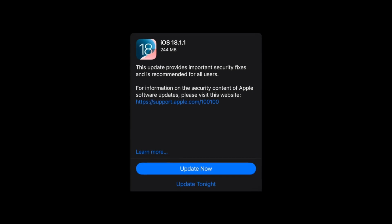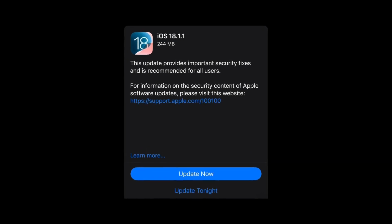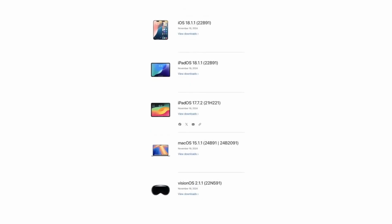Let's go! So, yes, quite suddenly, Apple has released a new version of iOS 18.1.1 for us. The size is about 200 to 500 megabytes depending on your device, if you are updating from iOS 18.1. If you are coming from older versions, it can indeed weigh more, up to a full package of 6 to 8 GB, which is absolutely normal. In addition, iPadOS 18.1.1 and macOS 15.1.1 have also been released, which also contain security patches. Now let's talk about what they are.